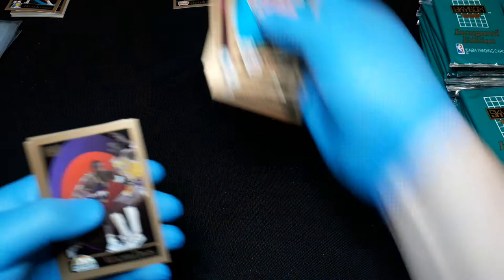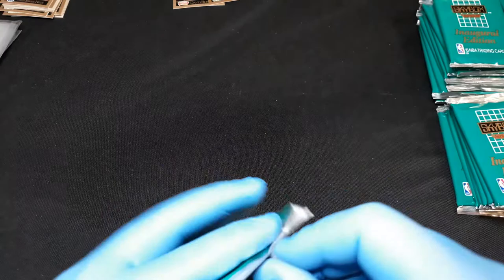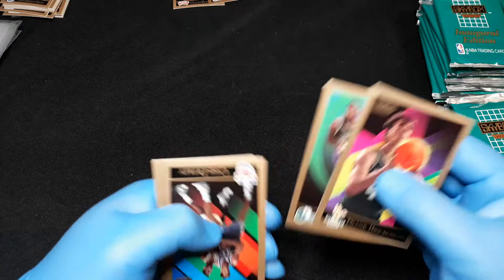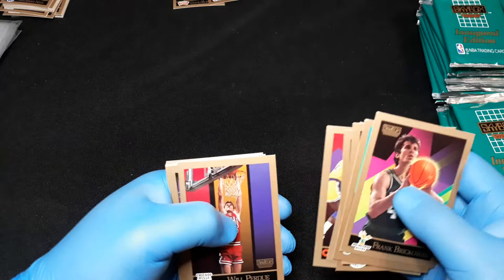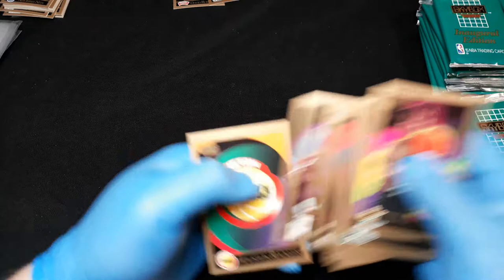Walter Davis, Westhead, Jones, Stockton, Sam Vincent, Gerald Wilkins, McGrady, Edwards, and a Bull, Bill Cartwright. Now these are from 1990, early 90s, so it's a bit harder to get the packs open. Higgins, we have a checklist there. Purdue, Brad Lohaus, Reggie Williams, Terry Davis, John Williams, Bannister, Alvin Robertson, Danny Young, Houston Rockets logo there.